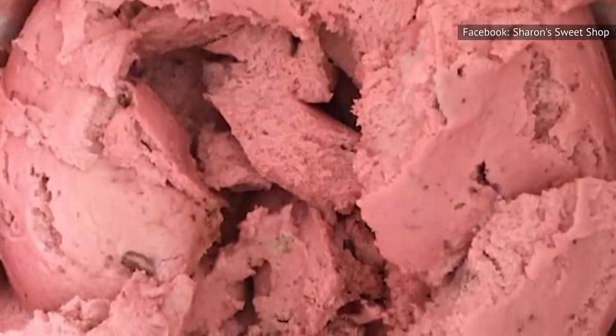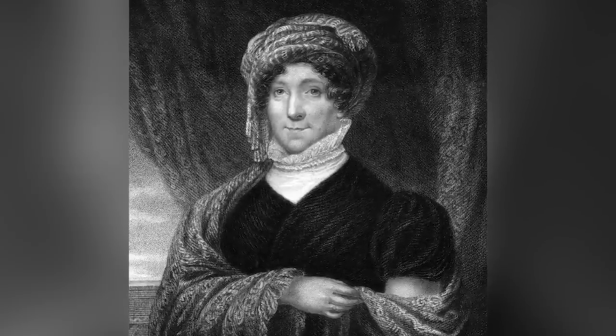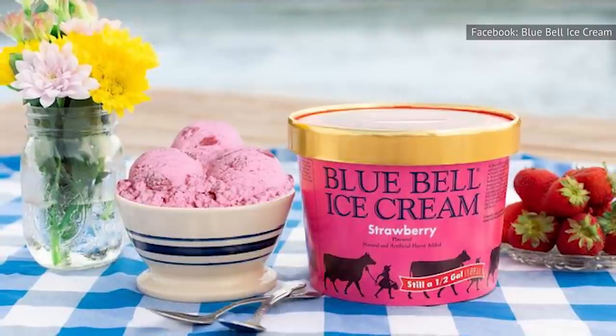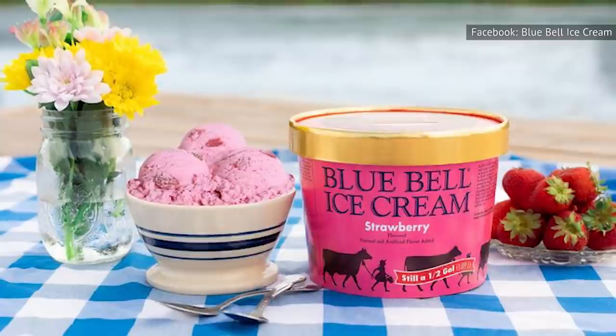Strawberry-flavored ice cream first hit the mainstream in the United States when First Lady Dolly Madison served it at her husband James Madison's 1813 inauguration. Fast forward to modern times, and Bluebell strawberry is as good or better than any other strawberry-flavored ice cream you can find in America.